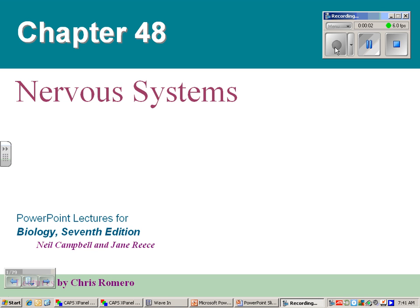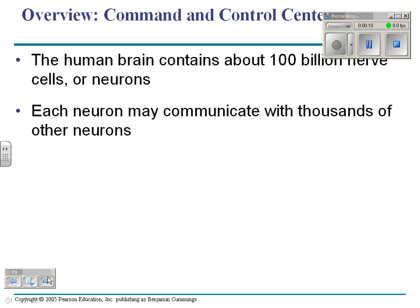Nervous systems, chapter 48 in the Campbells. We're going to take this in two parts. This first one is part A, just an overview. It's kind of the command and control center of organisms. The human body contains approximately 100 million nerve cells, neurons. And the key here is that every neuron can communicate with thousands of others, not just one.